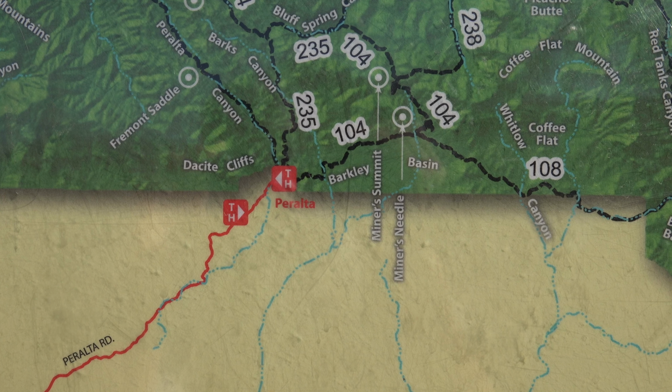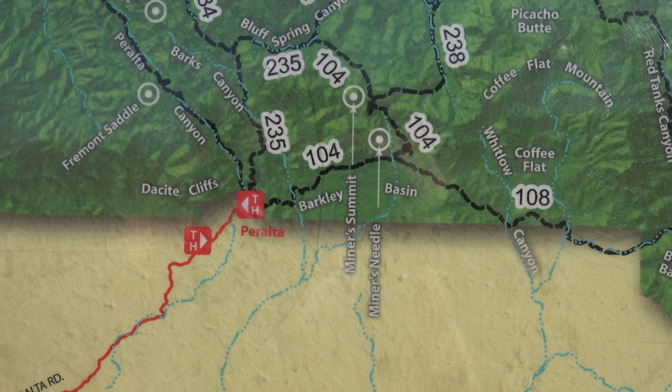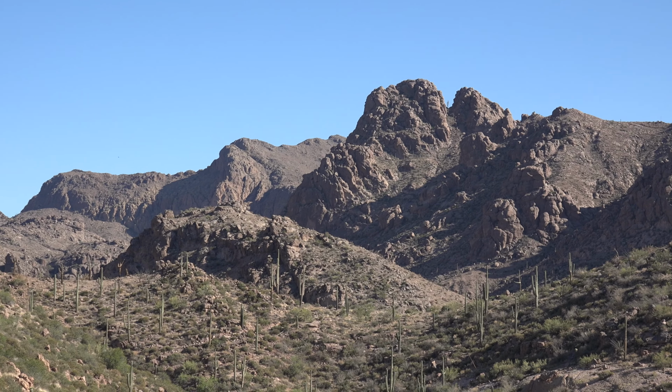Good morning from the Peralta Trailhead. Today my brother and I are going to be hiking out to Bluff Spring Mountain. So here's our first look at Bluff Spring Mountain. It's not the highest point right there, it's the one further back.